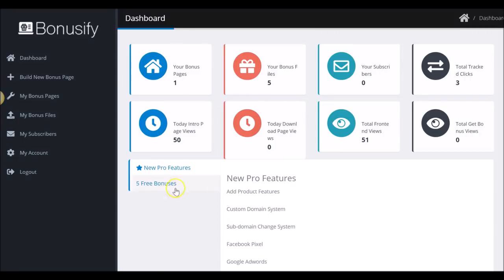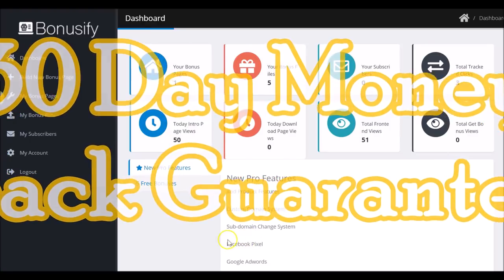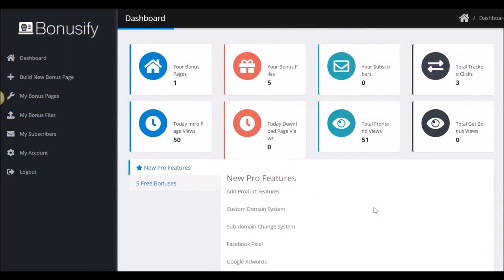So there you have it. This is basically Bonusify in short. I'm sure you'll have a lot of fun discovering all about it. There is a 30-day money-back guarantee on this product. So if you're not happy for some reason, you can always request your money back. But I think that once you get into it, you really, really will love it.